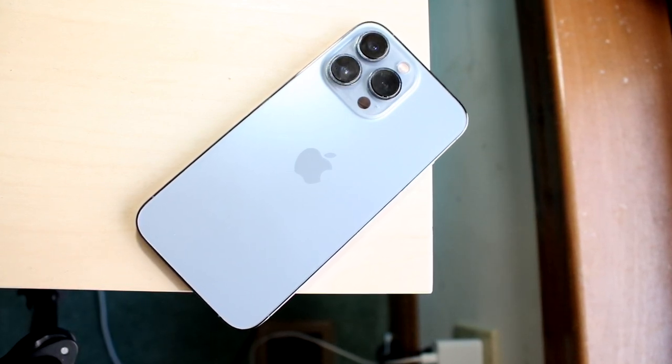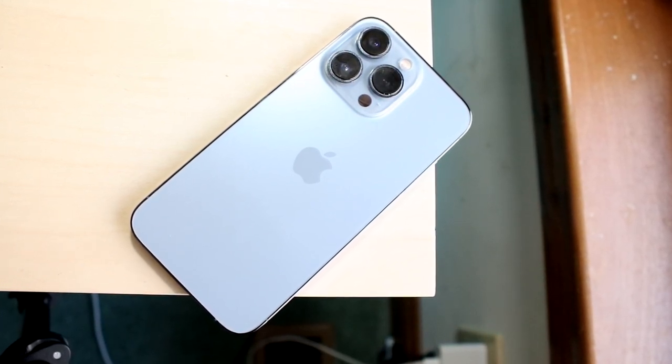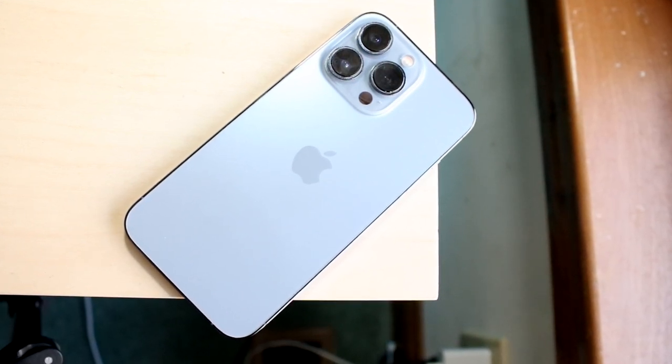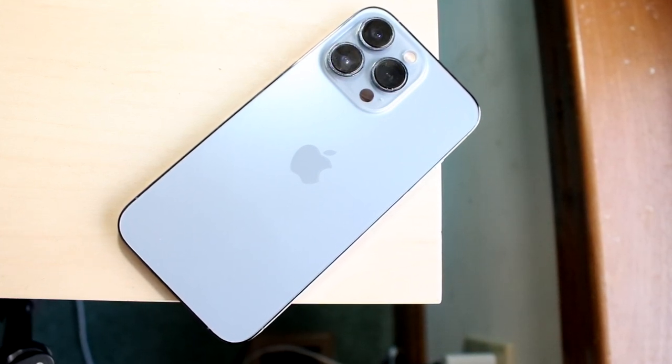Now we still have a Lightning port at the bottom. If this ends up changing to USB-C this year and Apple does some really cool things with it, if they do something similar to Samsung DeX, then I might end up actually changing to that phone. I'm still going to buy it. But if not, I may just keep the iPhone 13 Pro for a little bit longer.